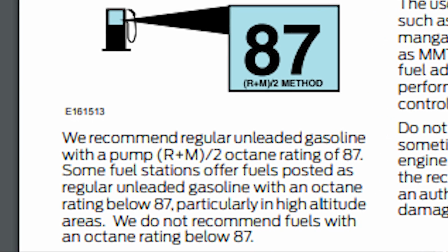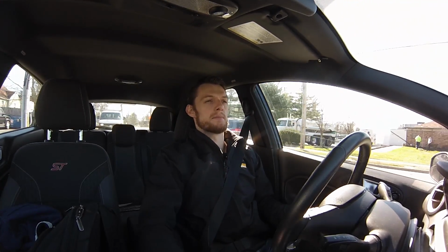Now, outside of it being fun, because there's a lot of fun cars you can buy, it's also very sensible in the fact that it gets good fuel economy. You can get 30-plus miles per gallon in this car. But more importantly, and this is an underrated stat in my opinion, this car takes 87. Ford says it is totally fine to run 87 in this car. That's pretty incredible because a lot of cars, especially turbo cars that are fun, almost always take premium gas, 91, 93, whatever is in your area.